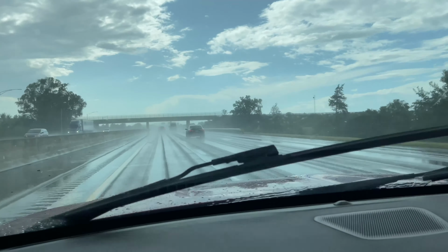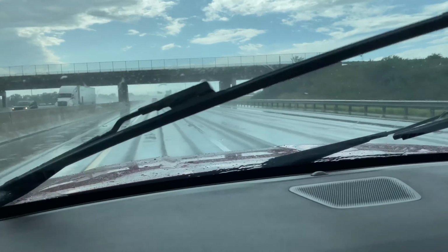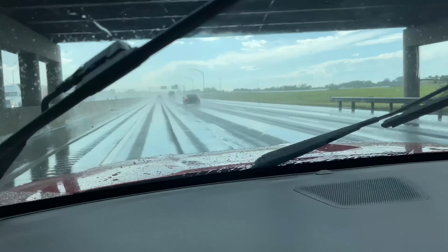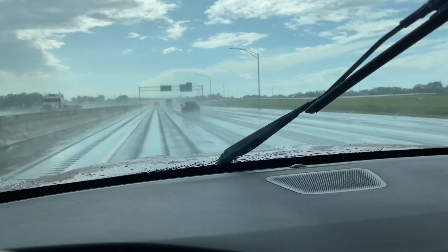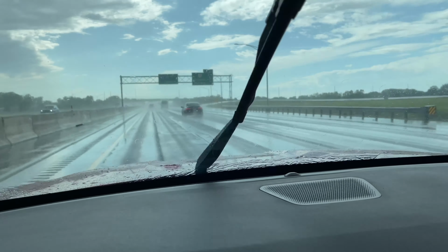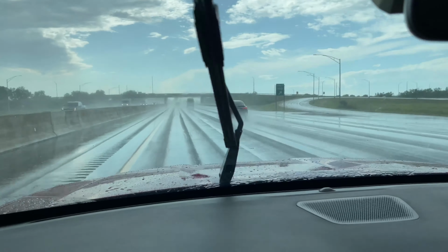Well, we got the tank picked up. It's 5:13. We're about an hour and 15 minutes from the house. So we ran through a little bit of a rainstorm there down around the Sandusky area. So we're making good progress. We'll be at the house about 6:30.